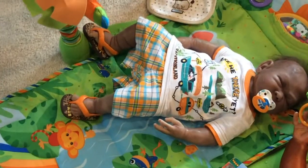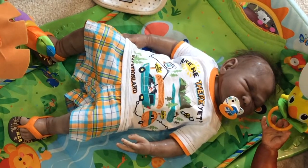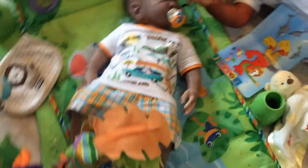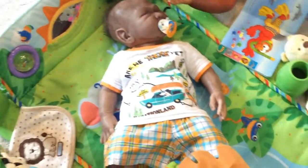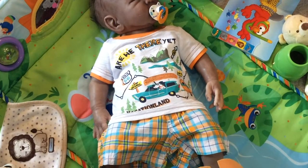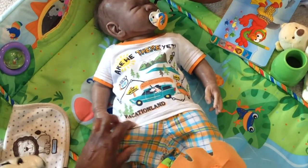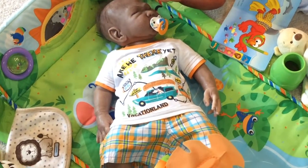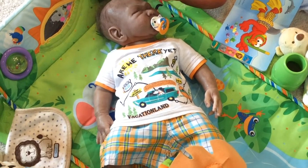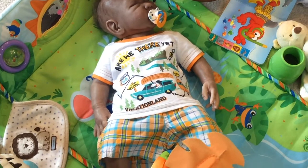And his shirt says, "Are we there yet?" And so I just love this shirt. It is just so cute. Are we there yet? What kids are always asking on a trip. Okay, so it says on the shirt, Vacation Land. And then it says Route 66, Campground, and Scenic View.